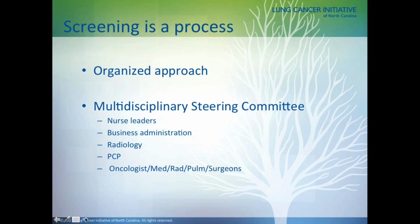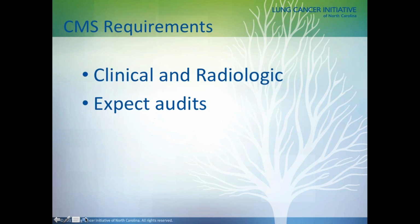And basically the thing to remember is that screening is a process. It's not just a test. You have to have a really organized approach, and you have to have a multidisciplinary approach. And part of the CMS requirements are that you have an organized approach, and I'm going to discuss those in just a moment. In particular, you have to have nurse leaders and business administration and radiologists have to be involved, and primary care physicians, and then all of your folks that deal with cancer, your oncologists, both medical, radiation, pulmonologists should be involved, as well as surgeons.